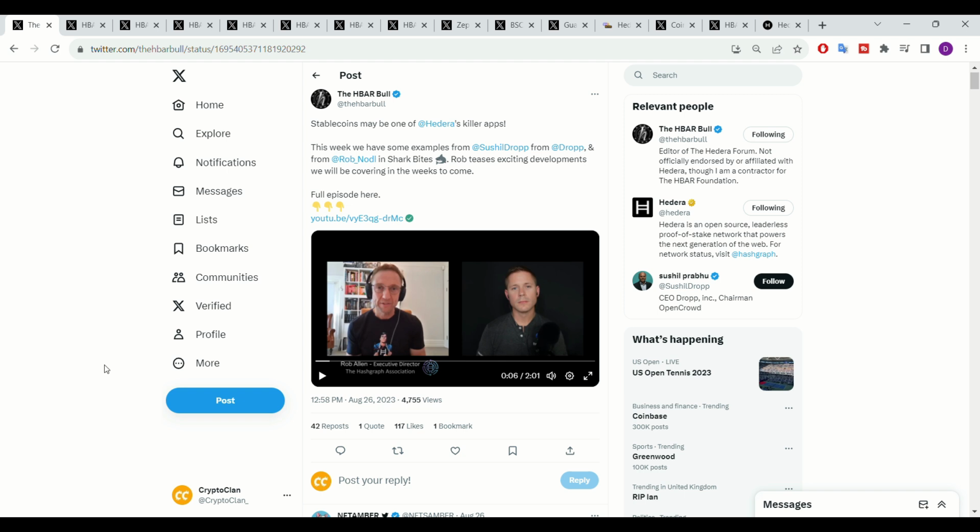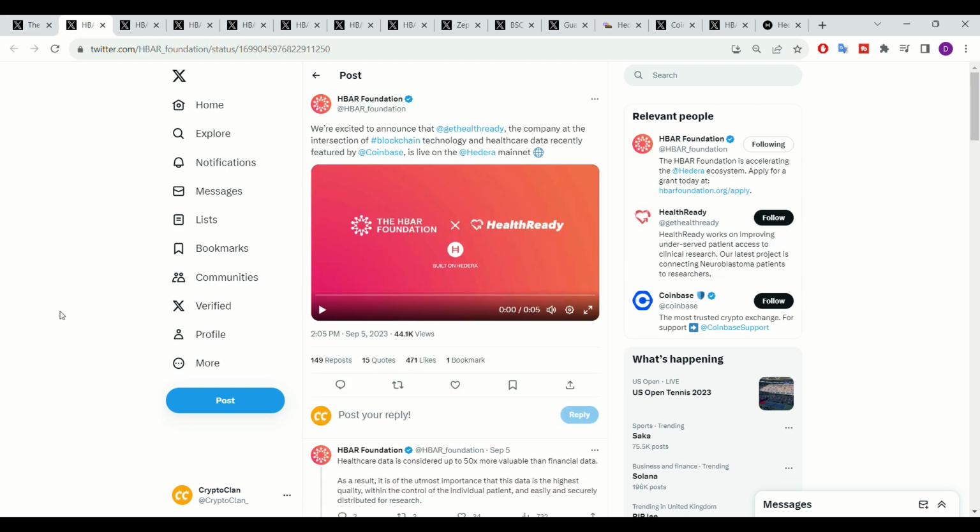So I actually came across a tweet from the HBAR Foundation detailing an exciting partnership between the HBAR Foundation, Hedera and Health Ready, where Health Ready is a company which is looking to directly incorporate and utilize blockchain technology into healthcare data activities and retrieving such information.